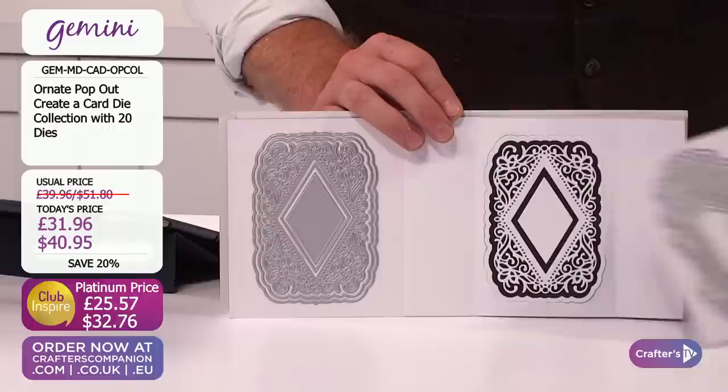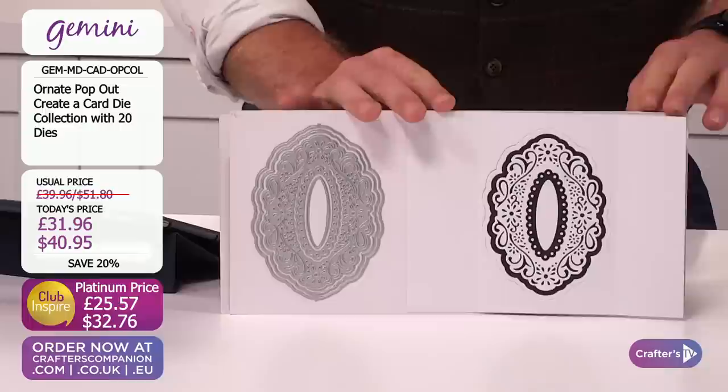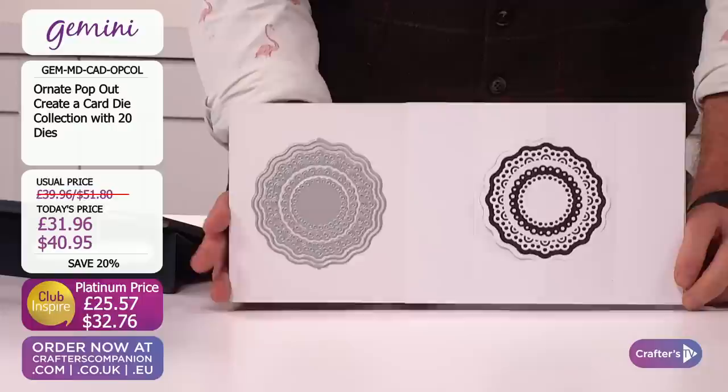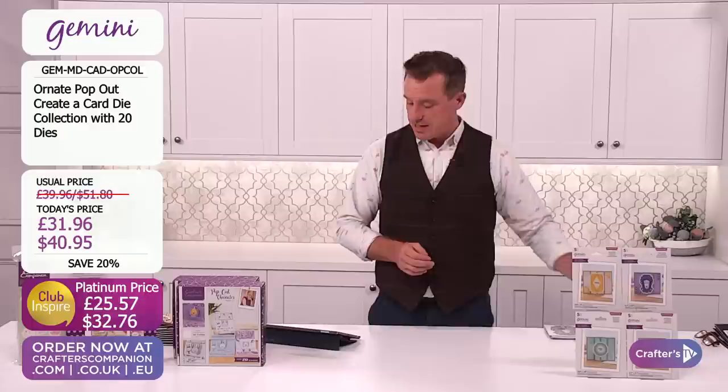This is the second one, I think everyone's favourite. It's not called the custard cream, it is actually the Regal Diamond. So if you want to go for that one individually or on a twofer, all four of these you get within the bundle though. There is the Baroque Oval, if you smell what Baroque is cooking, as Craig said previously. And then lastly in this set is that gorgeous Grande Circle as well. So it's 20 dies in total, four collections. We're just waiting on the winning card.